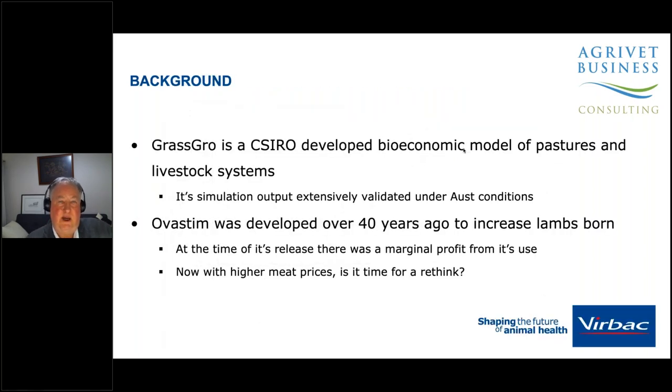So just to give a bit of background on the modelling exercise, I used a sophisticated bioeconomic model called GrassGro. It was developed by the CSIRO and it's been extensively validated under Australian conditions. So it's very good at simulating and replicating what actually happens out there in the paddock.